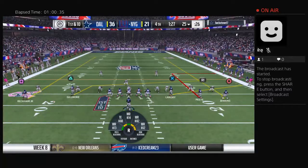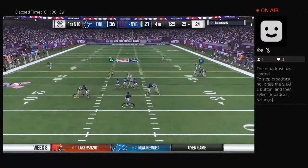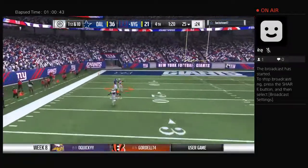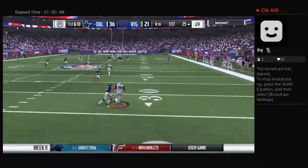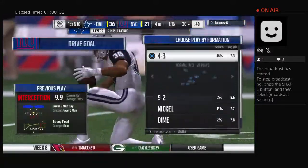They come up in an empty set. 4 wide receivers, 1 tight end. Trying to shake off the interception from the last drive. He'll look to throw. And this is intercepted, and that should do it. A great read, and it's picked off. And he will return this one to the 30-yard line.